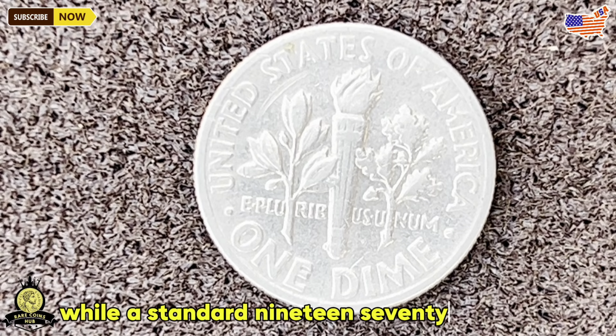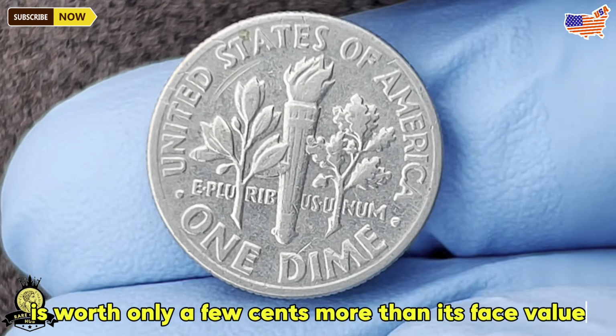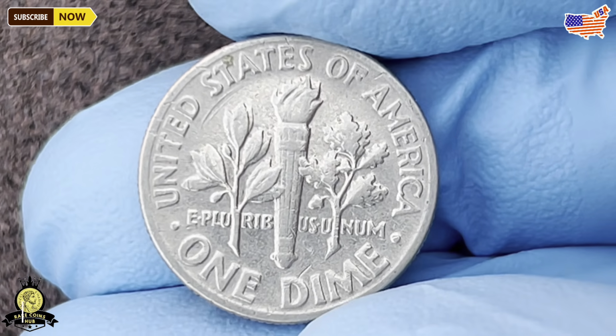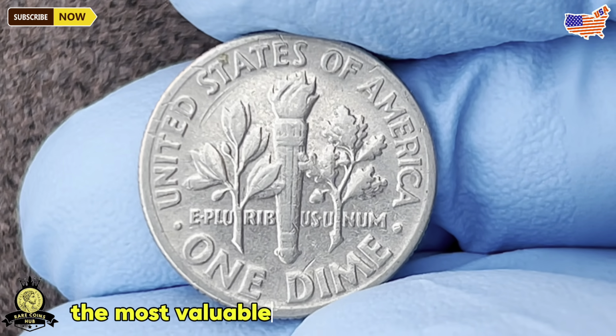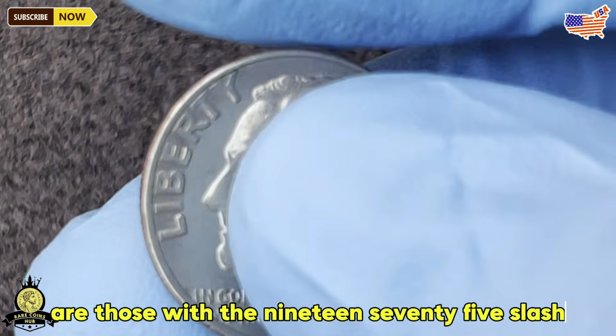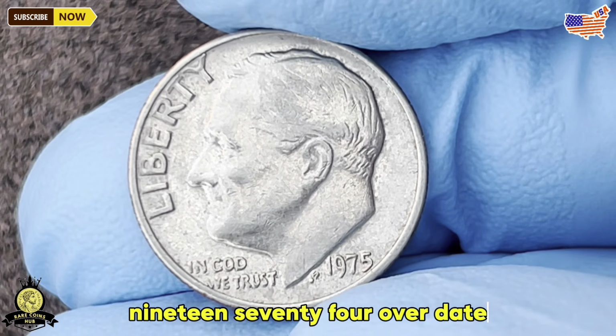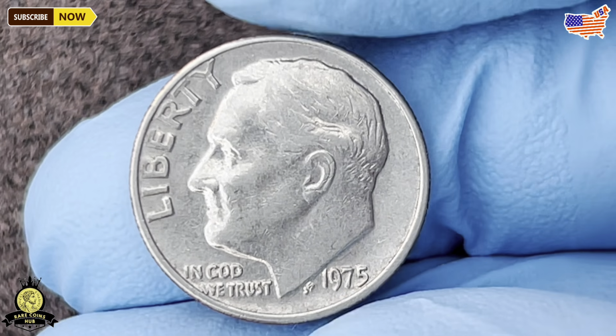While a standard 1975 dime in average condition is worth only a few cents more than its face value, the rare varieties and minting errors can command much higher prices. The most valuable versions of the 1975 dime are those with the 1975/1974 overdate, which are among the most coveted coins in the Roosevelt dime series.